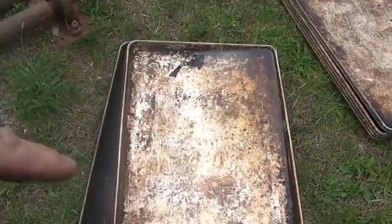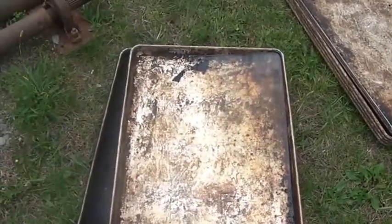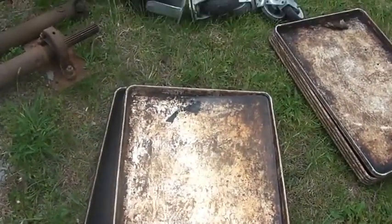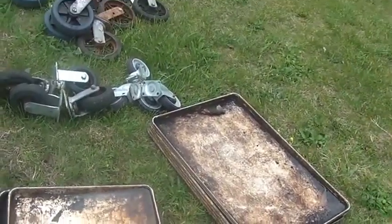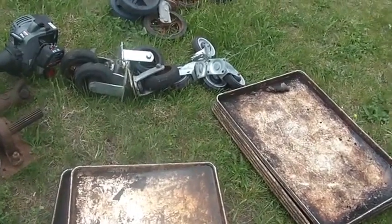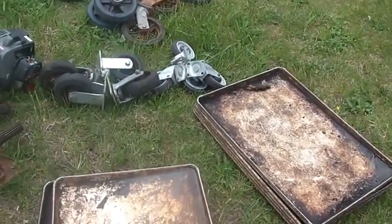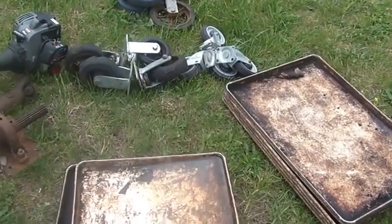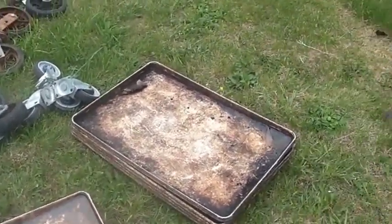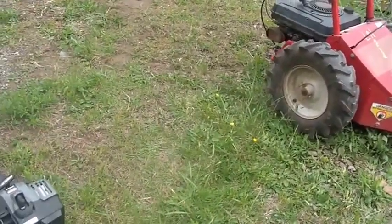So once again, $40 for 15 of these aluminum baking trays, and I don't plan on using them for baking. I plan on cleaning them up and then using them to store parts on when I tear an engine apart and that kind of stuff. I kept 12. I gave him 3, just in case anybody counted real quick. And then once again, $35, and then $75.